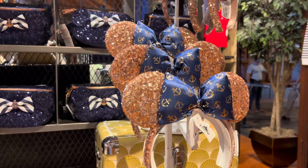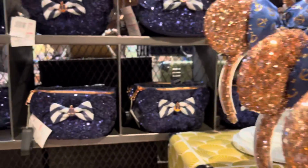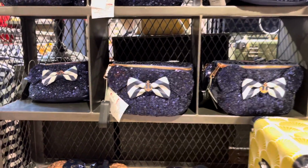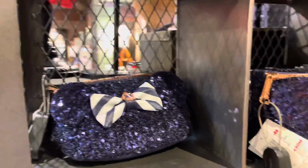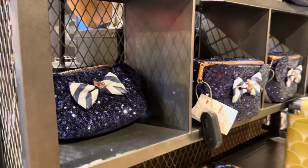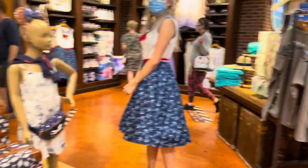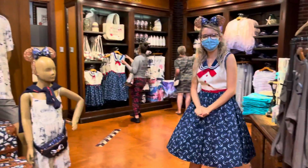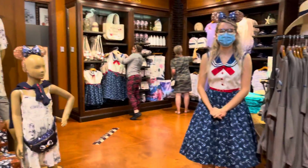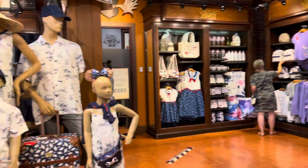Not many of these ears left, and normally you cannot find these ears unless you are on board. They also have this great fanny pack. They did have this blueprint in a lounge fly purse backpack. That appears to be sold out at the moment. We have our lovely model looking adorable. Better watch, somebody's gonna wanna buy those ears right off your head if they go.